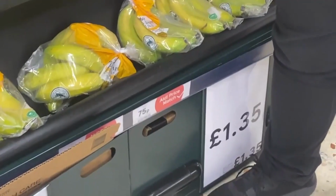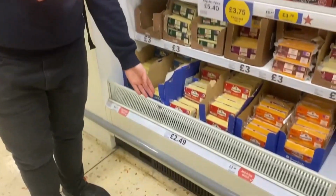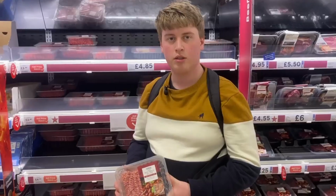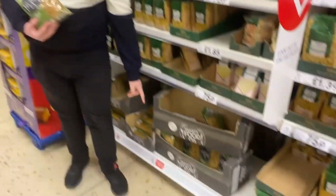Next up is Tesco. 5 bananas, 75p. Bread, 75p. Cheese, 2.49. Milk, 1.45. Beef mince, 2.49. Pasta, 41p.